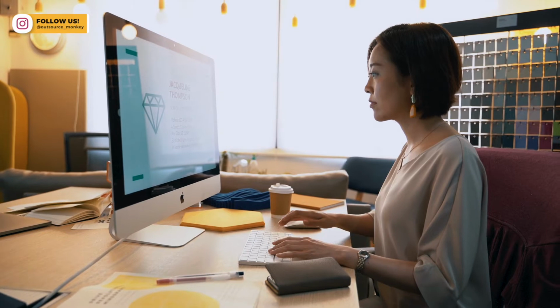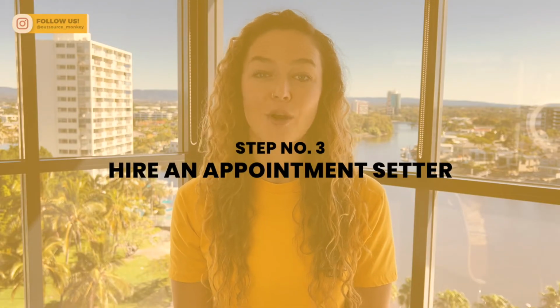And I'd also recommend creating a spreadsheet, like a tracker for the number of calls that they're doing per day, messages sent, whatever it is. So making sure that you have all of those documents and SOPs ready to go is step number 2. Now, step number 3 is to actually hire your appointment setter.